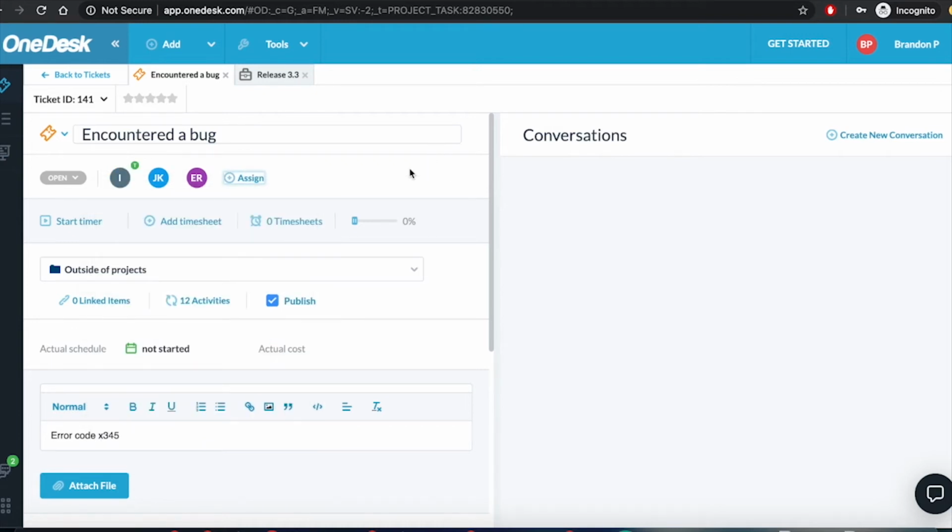Alternatively, you can assign a ticket to a team and individuals can create their assignments. Bug tickets will likely be created by a tester or a customer, and then the head developer will likely reassign these tickets to a developer. However, in OneDesk, this process can be automated.